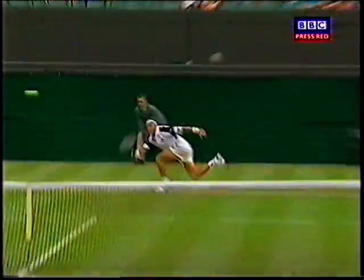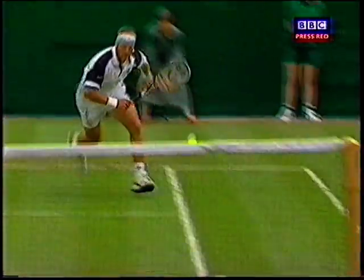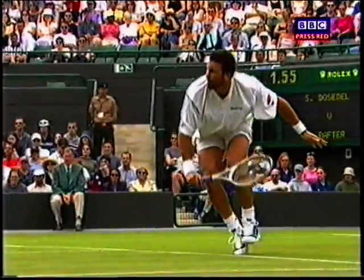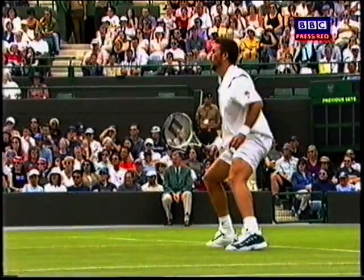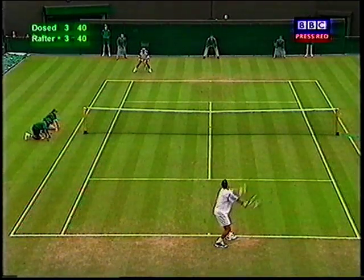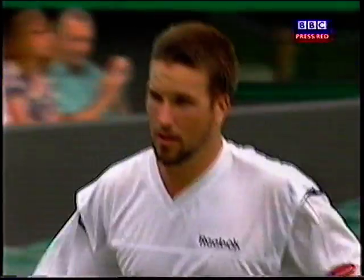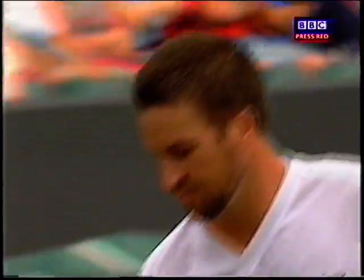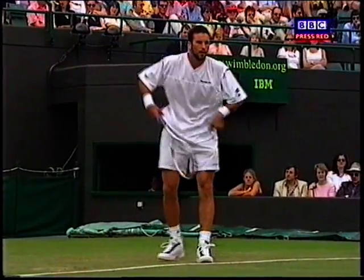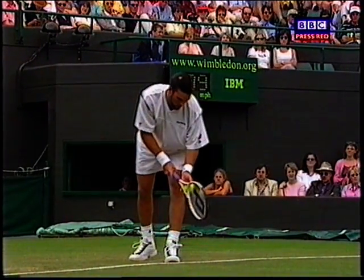Deuce. The footwork on this volley is superb. The touch, even better. Seventh ace for Rafter. Advantage Rafter. That serve is just about the key to Rafter's game. If he can get the wide serve working well, that sets up the kicker the other way.